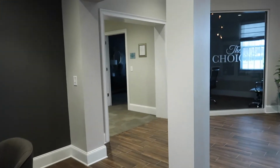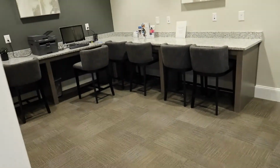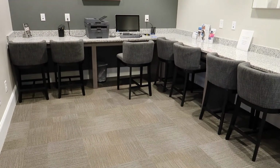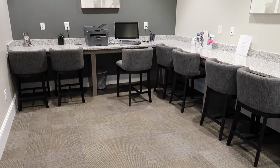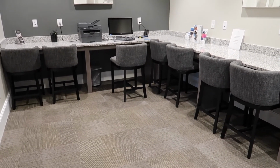We have our business center right over here. So in the business center, we do have the computer, but otherwise there is free Wi-Fi in here, so you can actually bring your own devices in, connect to the Wi-Fi in here or in the fitness center. And so if you wanted to do work from in here, or if you just wanted to come and relax.